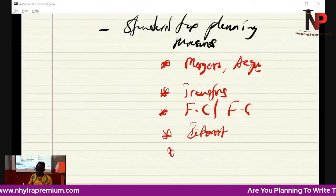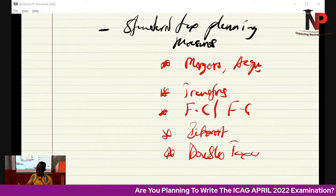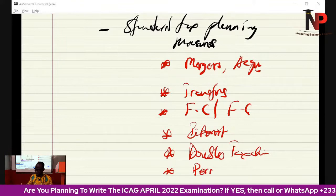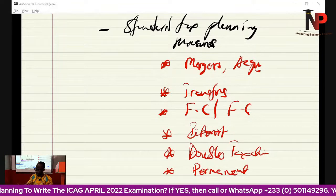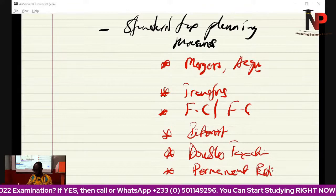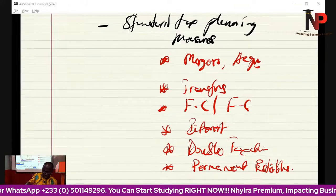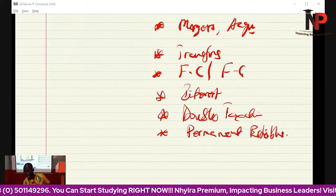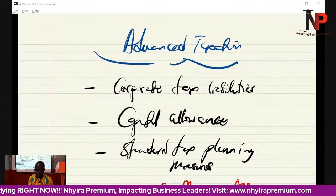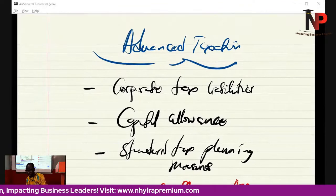And then double taxation. I mean, we cannot overemphasize the importance of that. Double taxation. Then certainly permanent establishment. We have the foreign permanent establishment and then the Ghanaian permanent establishment and all that. So these are also some key issues that you need to pay attention to if you are doing advanced taxation.